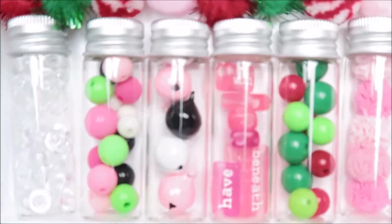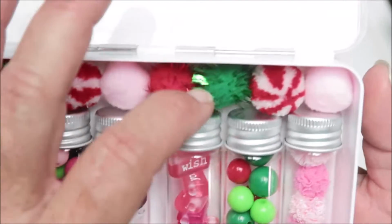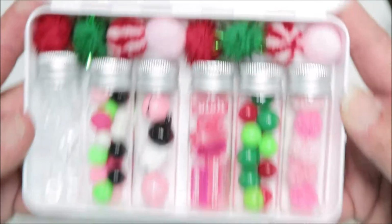Okay, maybe you guys need to see the box. So this is the stuff she's included. Thank you so much. I love all of this. It is so cute. So cute. Thank you so much, Sandy.